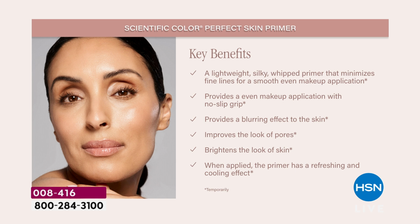It blurs. And it has a no-slip grip for that foundation. Yep. Our foundation's already long wear. This makes it, like, I've had mine on since... Oh, it's not going anywhere until you take your PM cleanser. I've had mine on since midnight. I know, you went even further than me. I'm 6 hours, you're midnight, so you're 12, oh my gosh. It blurs. You're 12 hours.